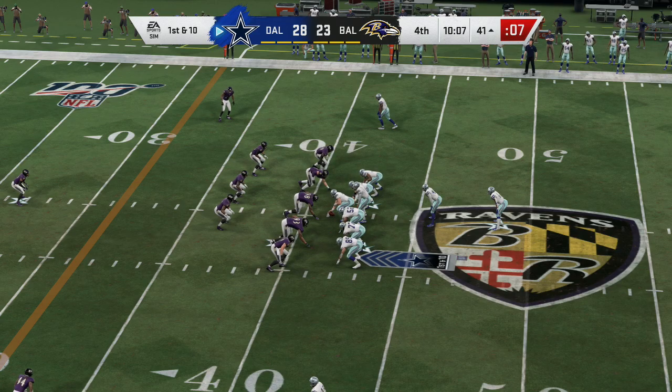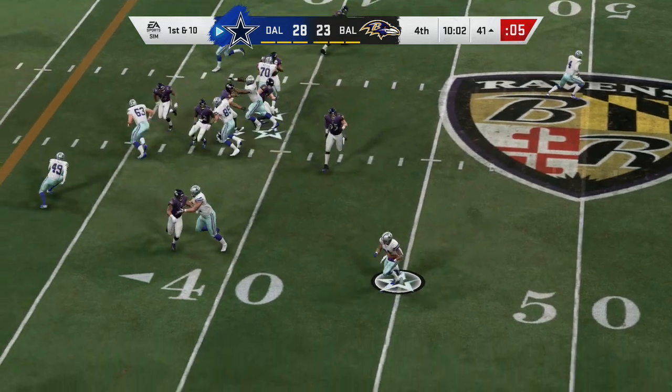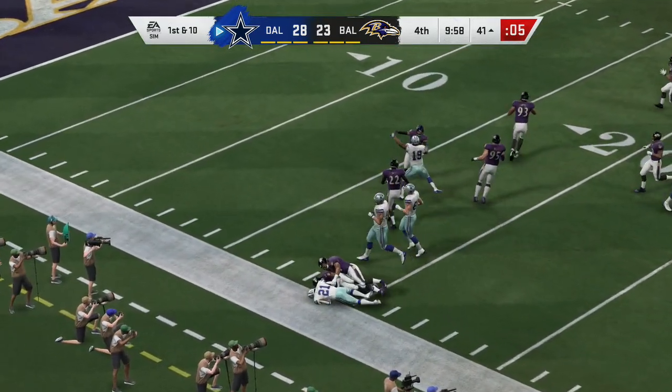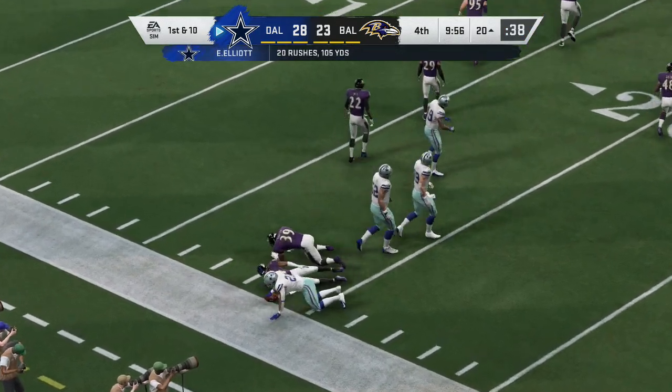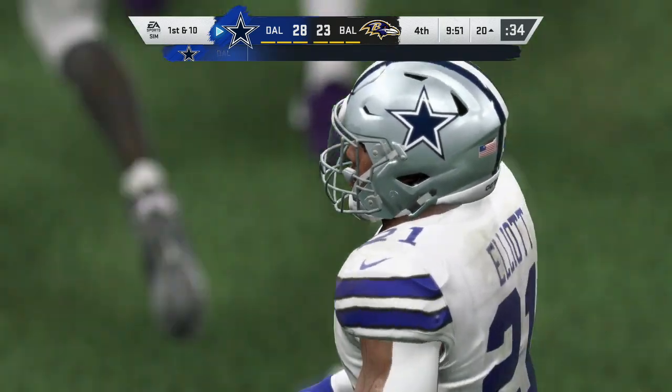Here's a 1st and 10 at the 41. A 20th carry here for Elliott. He's got the first down here inside the 30. And finally taken down at the 20-yard line. That good for 22 and a first down.